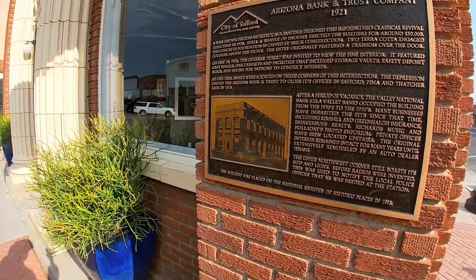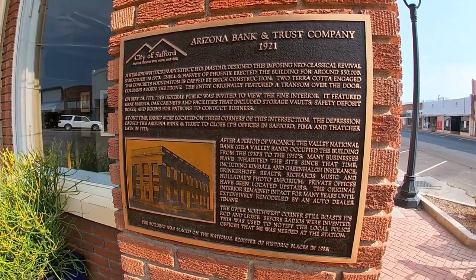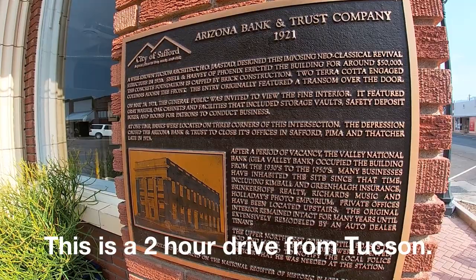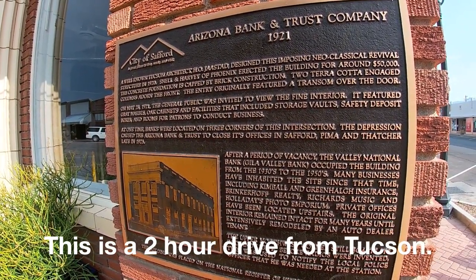It says here this at one time was the Arizona Bank and Trust Company. A well-known Tucson architect, H.O. Jastat, designed this imposing neoclassical revival.